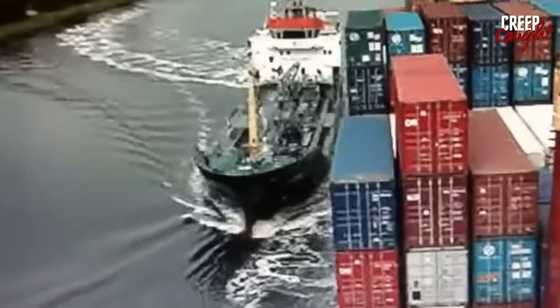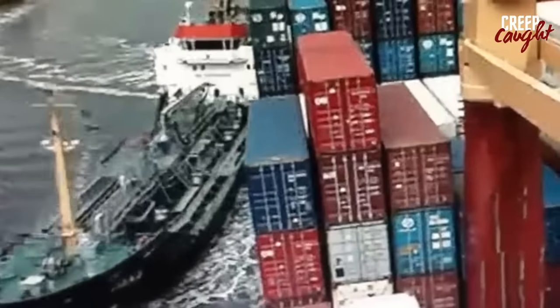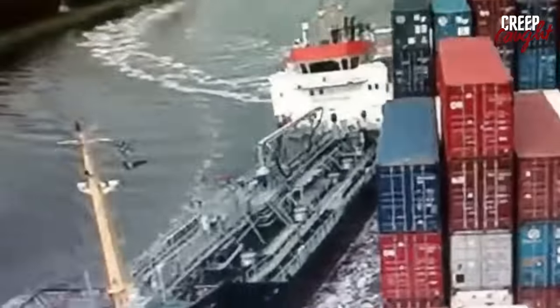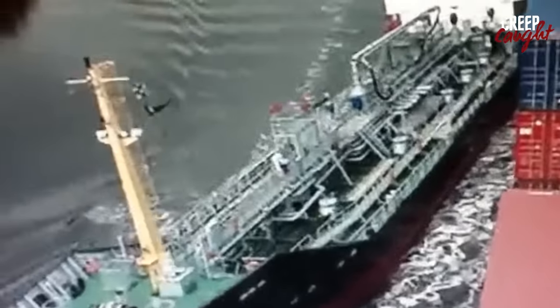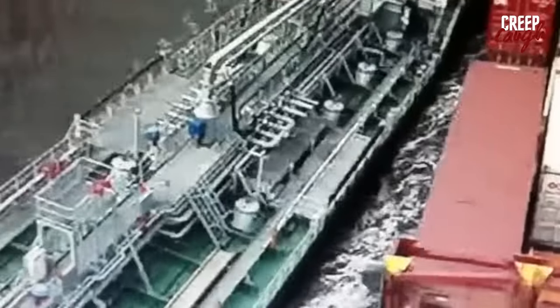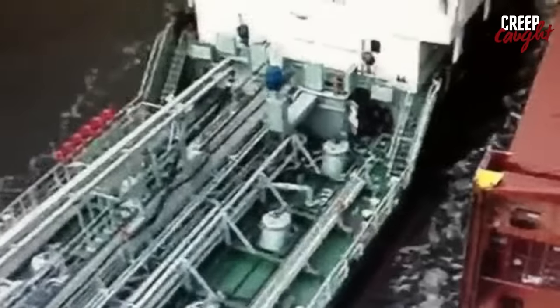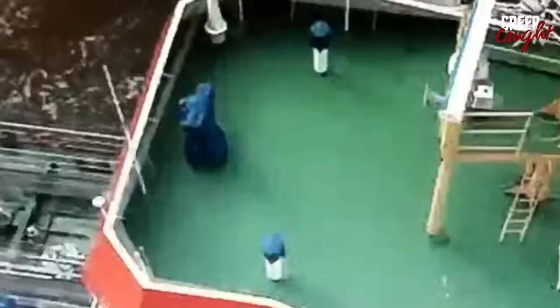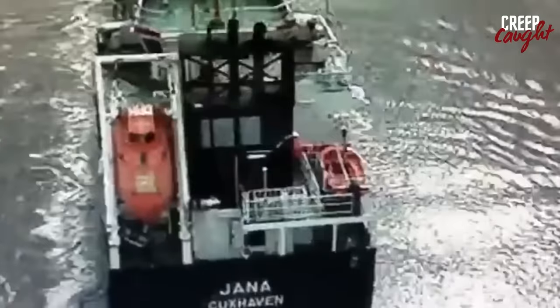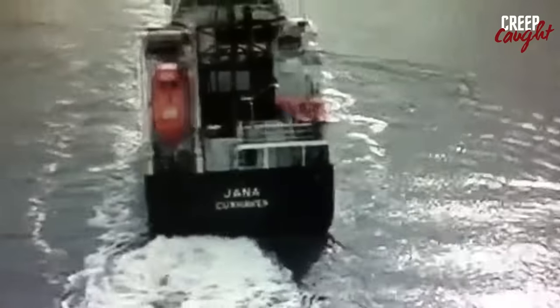Initially, it might look like we're viewing a recording of another recording, but it's actually live footage. As the two ships approached each other, the camera person dashed to the deck just in time to capture the smaller ship making a sharp turn to the right, barely avoiding a head-on collision with the large container ship by its front end. However, the turn was too sharp, and the back end of the smaller ship ended up hitting the larger one. This smaller ship, a 226-foot tanker named Jana, managed to bounce off the larger vessel and continue on its way.